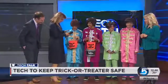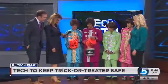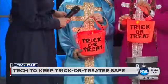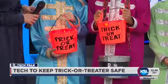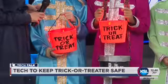This is a trick-or-treat LED light bucket. Oh, wow, that's cool. This is one of our first things. We're always looking to make sure we can see our kids as they cross the street and just know where they are. And this is a really simple thing. We picked these up on Amazon. They have LED lights in them. You can turn them on, and they give you a really bright visual for the kids.